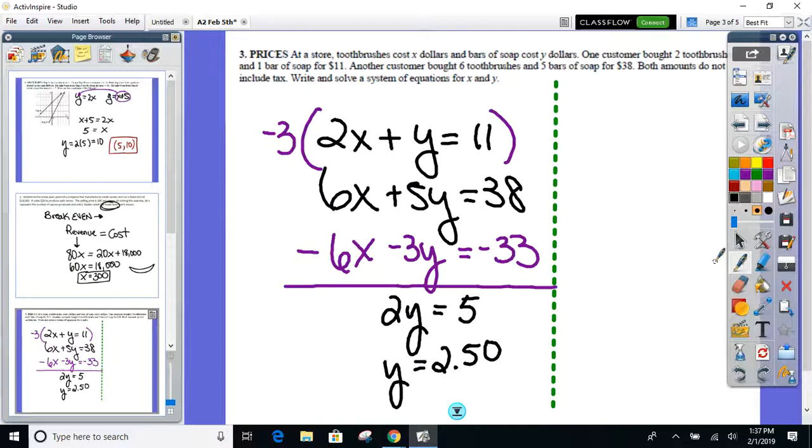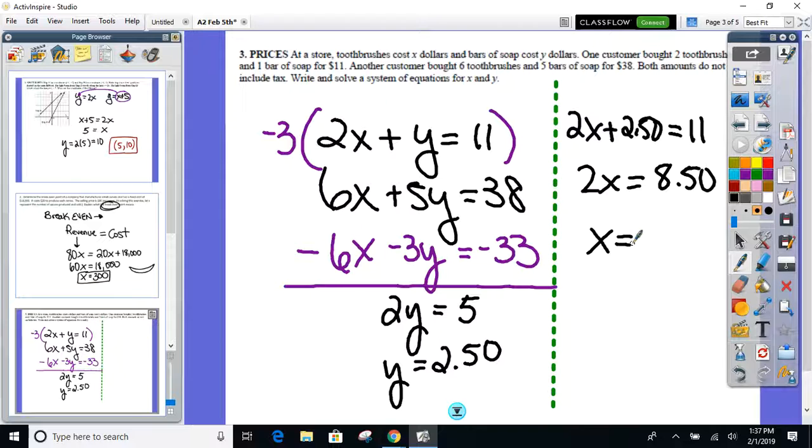And I find the toothbrush. Anybody got probably the first one, I'm assuming? Okay, so 2x plus $2.50 equals 11. Move that over. Was that 8.50? Divide by 2. How much is it for a toothbrush? $4.25 for a toothbrush.